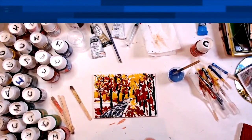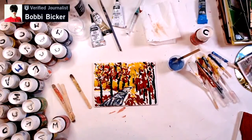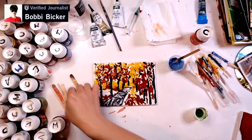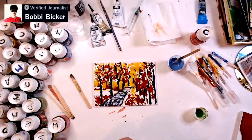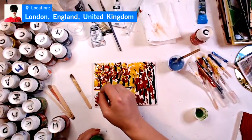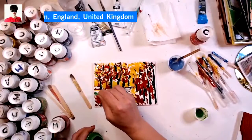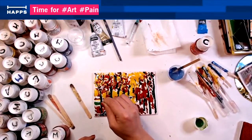Where's my green? Now I need some green. I'm going to grab some green. I'm going to add a little bit of green here and there. So right in here, maybe a little bit of green grass to give a little bit of oomph to the painting.